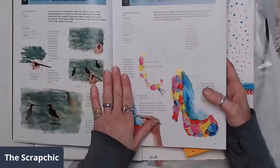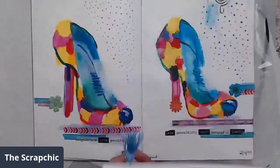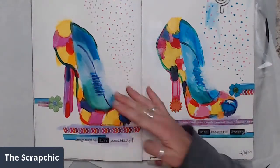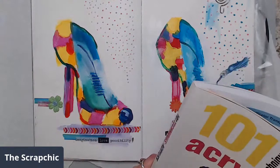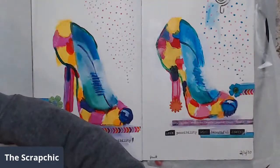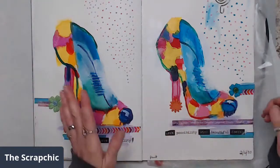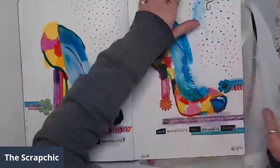We're also doing a little bit of experimenting. This side was acrylic, and this side I did with some inks, for a different effect. That way everyone can play along and use whatever medium you like.